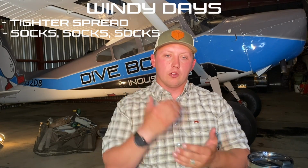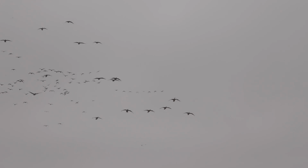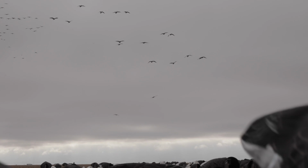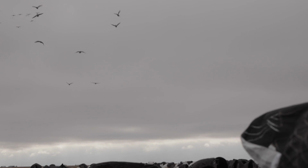So keep that stuff in mind. When you're wanting to hunt on a windy day, those socks are going to look really, really good. And they're going to give you a lot of movement. Whereas on a calm wind day, the only source of movement you might have would be a flag, or maybe a robotic decoy of some sort there in your spread, trying to make a little movement.